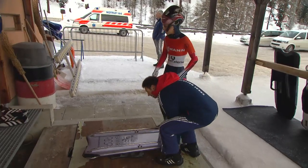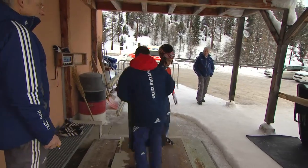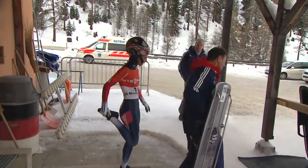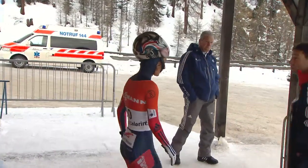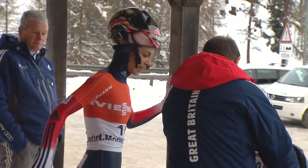Down at the bottom of the track, Shelley Rudman being weighed along with her sled, and that's all part of the process to make sure that minimum and maximum weights are all adhered to. She should look relatively happy with that. There didn't seem to be an awful lot of mistakes.